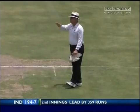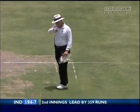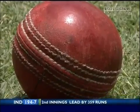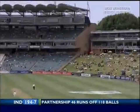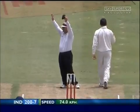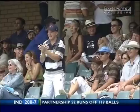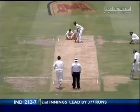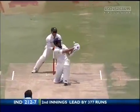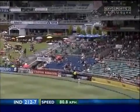Oh, beautifully struck. Simple again. The lean onto the front foot and a cracking straight drive by VVS Laxman takes him to 71. Big shot, and that is going right up into the stands. Huge blow from Laxman. Big hit. You can catch it in the stands.